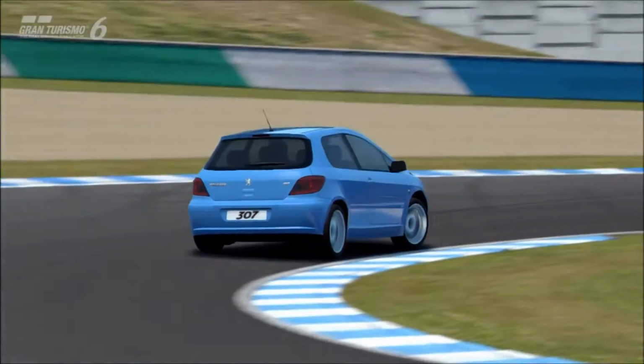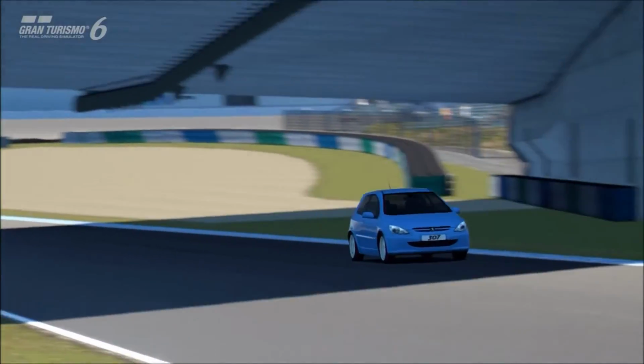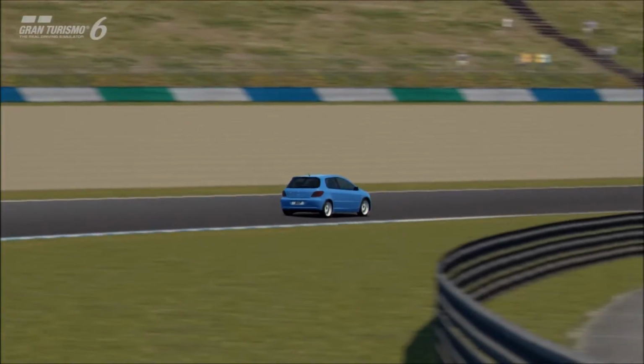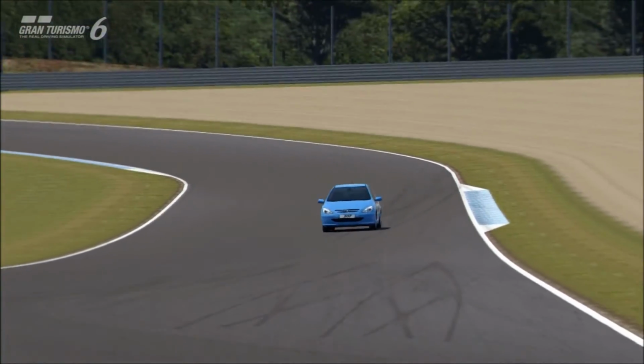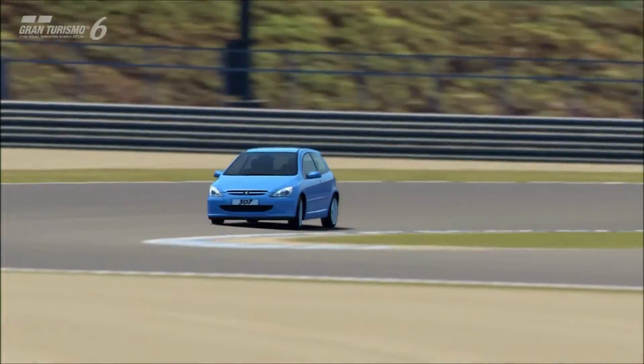Now, is it the kind of vehicle which you'll use all the time? Well, no, it's not. I don't think many people would expect it to be. In fact, I don't think I've ever seen anyone use this on any Gran Turismo game. Obviously people have, but I've never been witness to that.